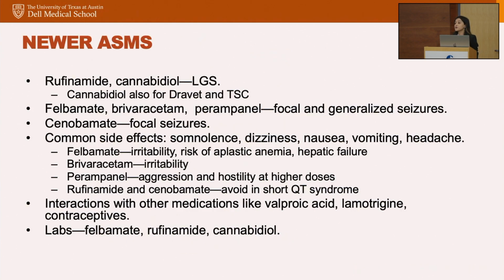So I won't go through all of them, but we'll briefly review some of the ones that you may have come across. Really, rufinamide and cannabidiol, or Epidiolex, is approved for Lennox-Gastaut syndrome. Cannabidiol is also approved for Dravet syndrome and tuberous sclerosis complex. Felbamate, brivaracetam, and perampanel are used for both focal seizures and generalized seizures, and cenobamate is really for more focal seizures.